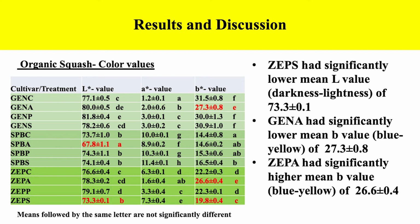For color values, Zephyr spinosad had a significantly lower L value. Gentry azadirachtin had a significantly lower B value, which is this one. And Zephyr azadirachtin had a significantly higher mean B value.